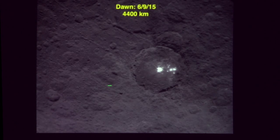The background brightness of Ceres is about like charcoal. It reflects maybe 4 or 5% of the incoming sunlight. These spots are reflecting somewhere between 60 and 70% of the sunlight. So it's not clear yet what the bright material is, but the hope was that once they get down to the next increment in the mapping orbits, which I think will be about 1,400 kilometers, we'll have much, much higher resolution. The spectrometers on board will finally be able to resolve these individual spots. And I expect within the next month or so, we're going to know what these things are made out of.